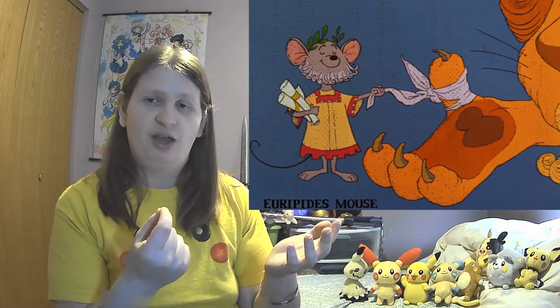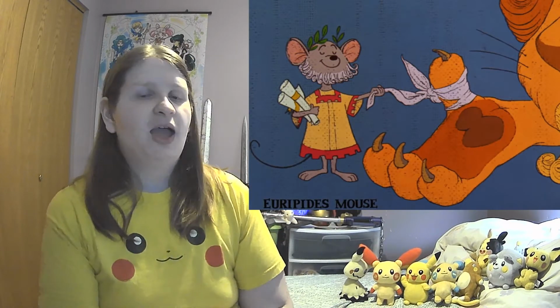The Rescue Aid Society is based off of the concept of the mouse that pulled the thorn out of the lion's paw. And so it goes all the way back to that. I don't remember the exact name of the mouse that they say started it, but I would say like Euripides or something like that, some Greek name mouse. It's the Aesop's fable, I think, where the mouse pulls the thorn out of the lion's paw, and then the lion becomes the mouse's friend because the mouse helped him. So now he's not going to hurt him.